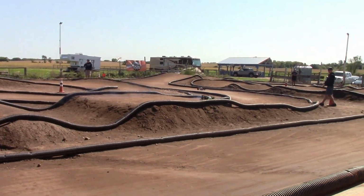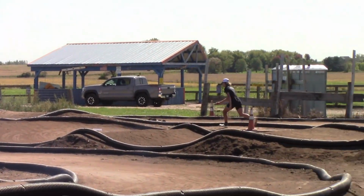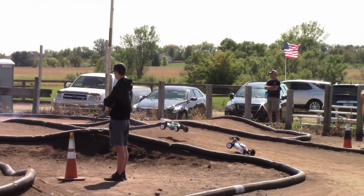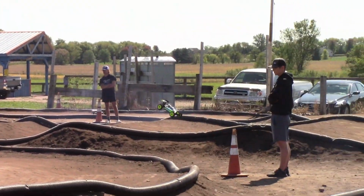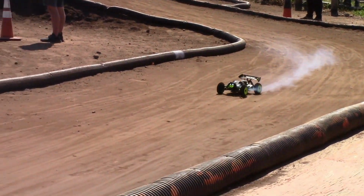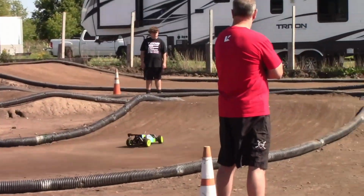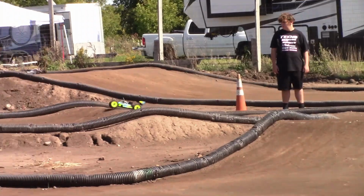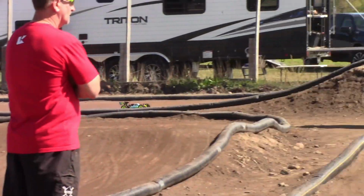Qualifying went pretty well for both Alec and Caden. They would put all four cars into the A final. Here is Alec's Team Associated buggy in one of his qualifiers. The track is beginning to groove, but is not quite there yet. Some racers are considering a bar tires, but most are on a harder compound small pin, such as sweep pixels or carbides.